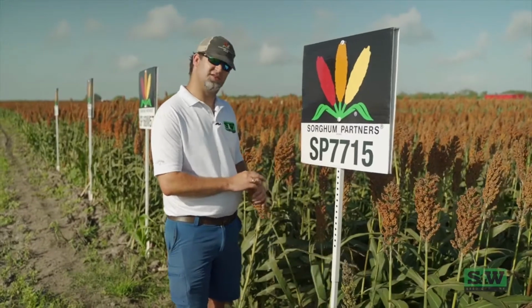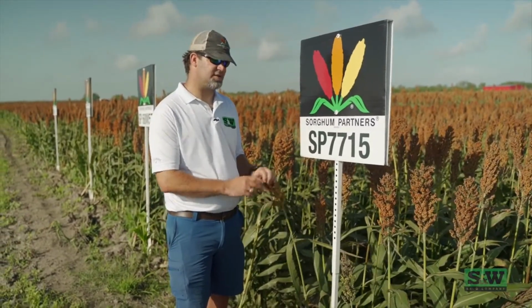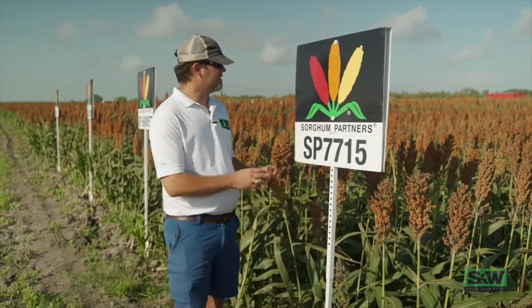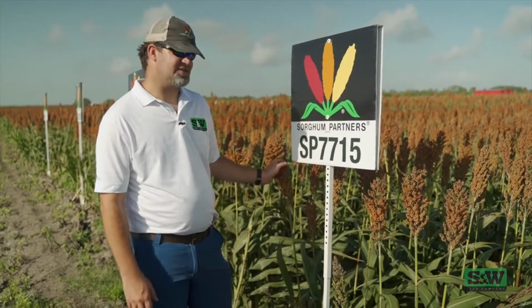We're also going to be able to put this under irrigated scenarios and management practices, but this can also be dry land. This is more of an eastern product, so I like to see this on the east side of Highway 77.